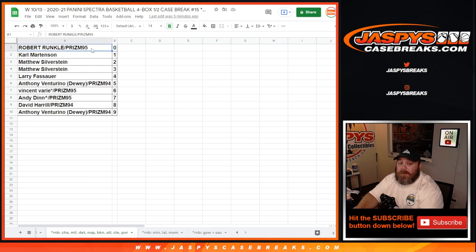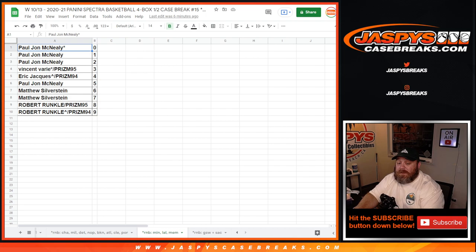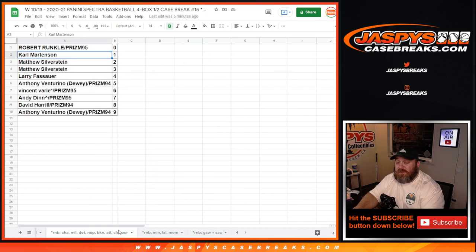And Robert here will get any and all redemptions for the eight teams in this random number block, even known one-of-ones, while Carl would get any live and in-person one-of-ones. For any non-numbered cards in these random number blocks, at the end of the break, I'm going to randomize the numbers 0 through 9. Whatever number comes up, that number in each random number block would get the non-numbered cards for those teams in the random number block.